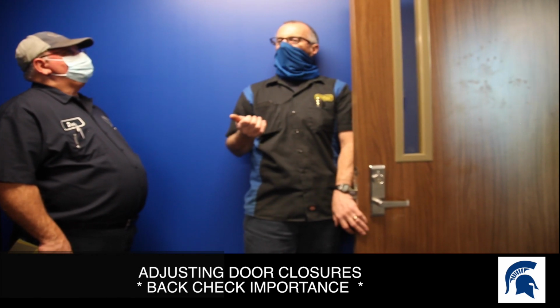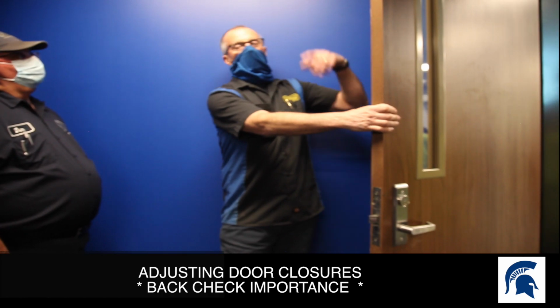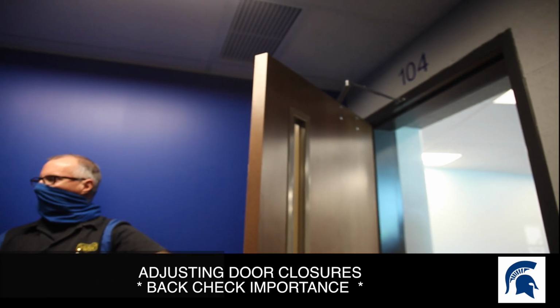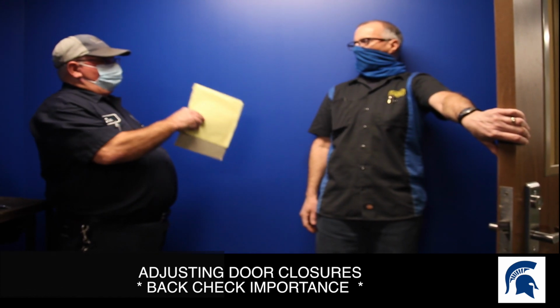If you close it too much or shut it down and physically stop that door, eventually you're going to have an oiled door because it's going to blow the seals. So make sure you don't shut those. Right here, when you open that door all the way, the arm should stop it from hitting the wall, correct?